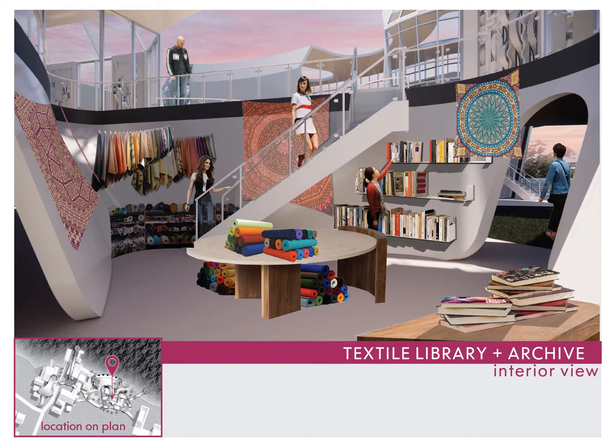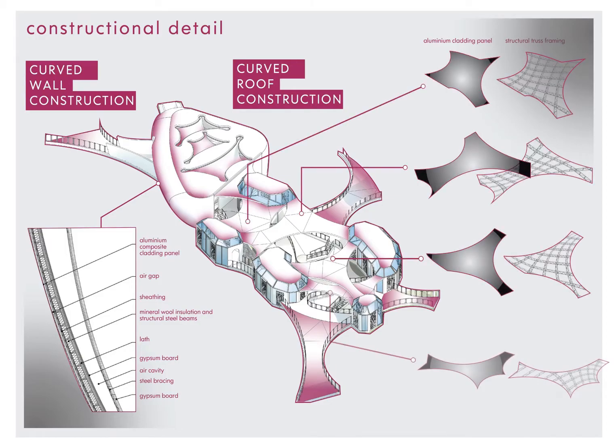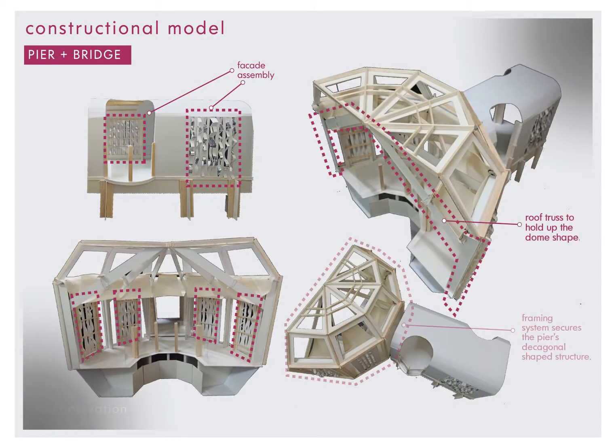The overall construction of the design project consists of curved roofs and curved walls, which are overcome by using aluminum cladding panels affixed onto structural framing and cement. The decagonal parts of the pier and other spaces in the institution are also strengthened with structural steel framing to hold up their dome-like form.